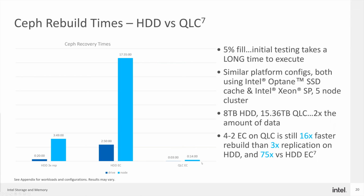But on the topic, are drives getting too big? Today we have data that shows with 15.36 terabyte drives, on our older 64-layer QLC, the rebuild times are actually not so bad. And we imagine as we scale the performance up to PCIe Gen 4 and Gen 5 and increase the drive bandwidth, this is just going to continue to improve, as long as software is flash-enabled and capable of taking advantage of the performance to rebuild the flash.